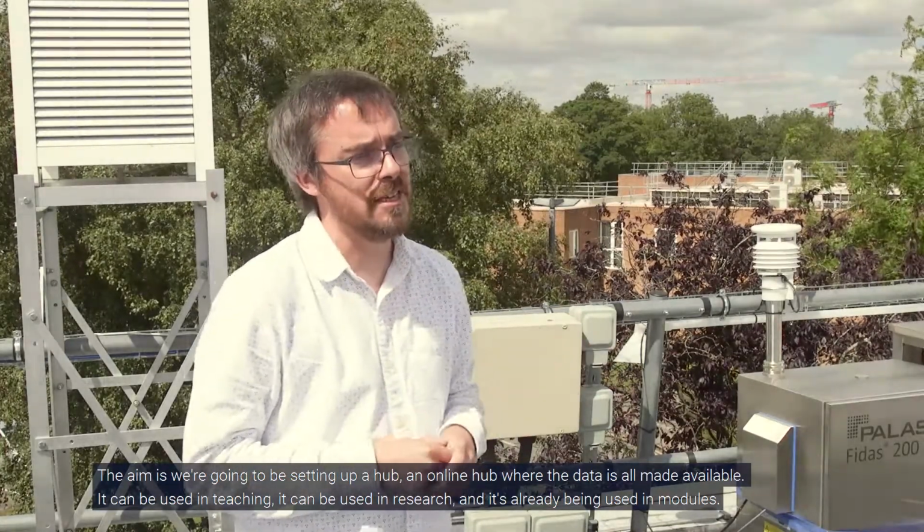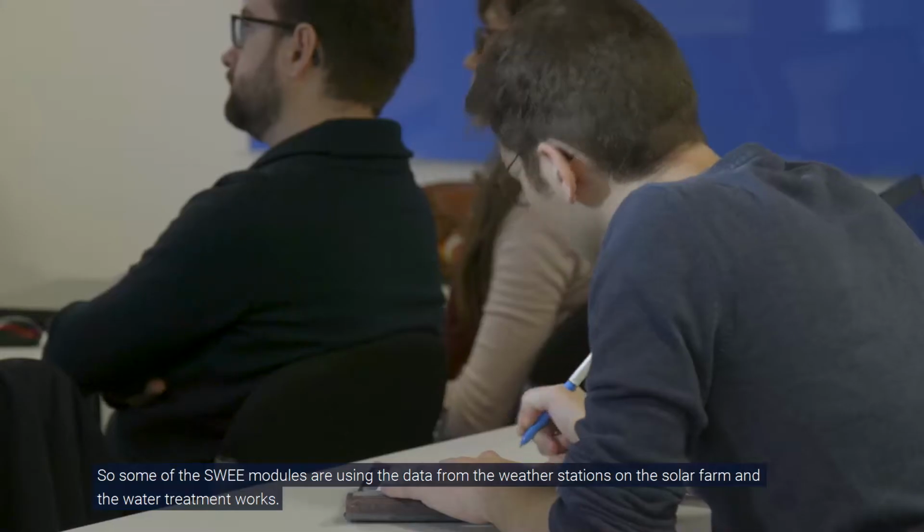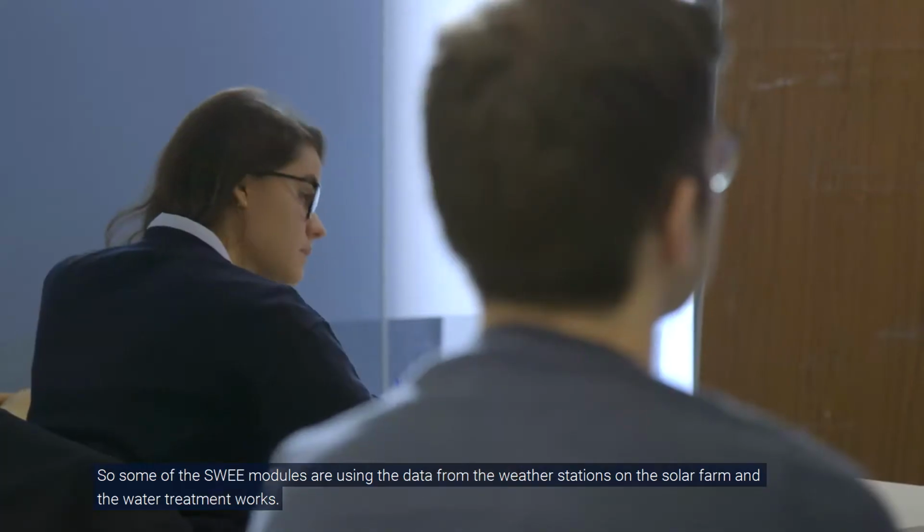So it can be used in teaching, it can be used in research, and it's already being used in modules. Some of the SWE modules are using the data from the weather stations on the solar farm and the water treatment works. A couple of examples: we have a student who's working with Heathrow Airport who's looking at de-icers. When you fly in the winter, they spray the aircraft with de-icers. Those de-icers can get into the environment. So he's using our network of water quality sensors to start to study how this happens at Cranfield and what the lessons are for Heathrow.